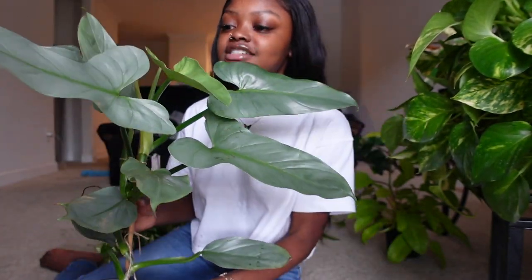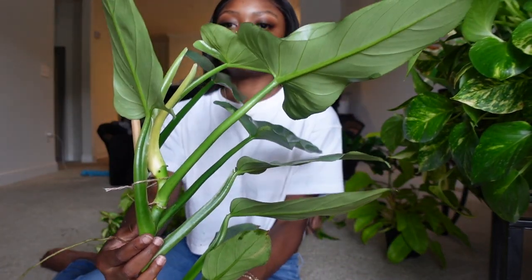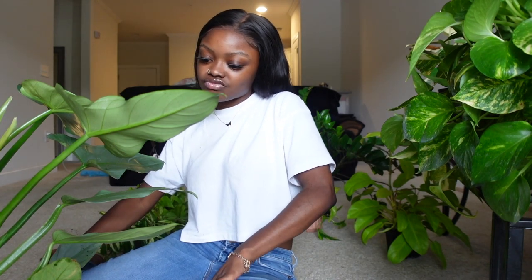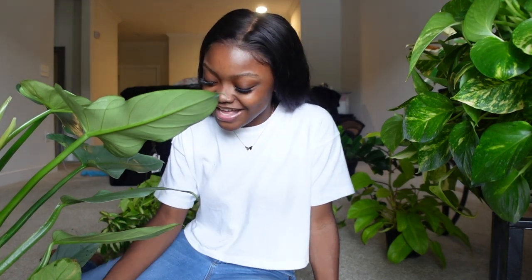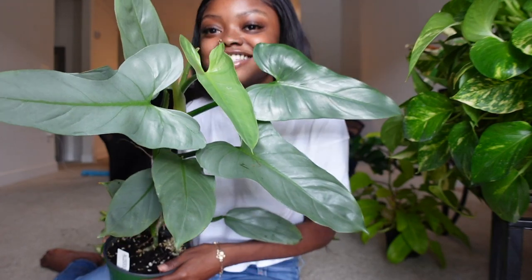And the foliage is like, I just feel like this video is not doing it any justice at all. I have this tied up to this bamboo stake. And so far, so good. I want to give it a moss pole, but I feel like I would need a huge moss pole. So, I don't know. I'll work on getting this plant a moss pole. So, yeah. To start off this video, plant number one, philodendron silver sword.